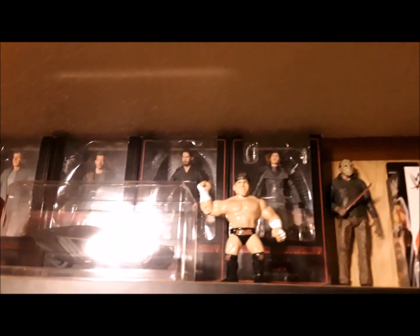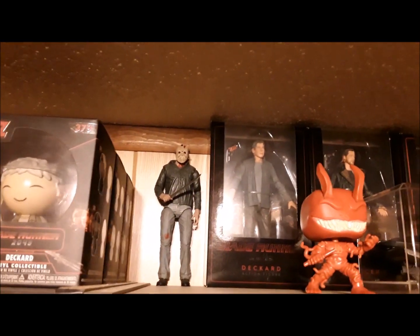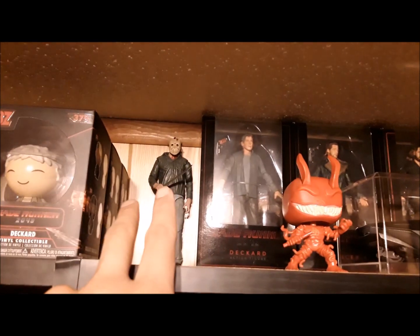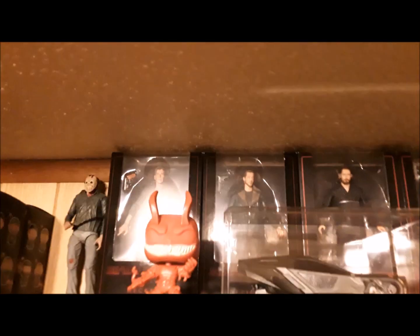Alright, and up here is some NECA figures and just some random stuff. So I have 2 of the Jason NECA figures, the one from part 3 and the one from part 4. These are the Ultimate Edition figures.